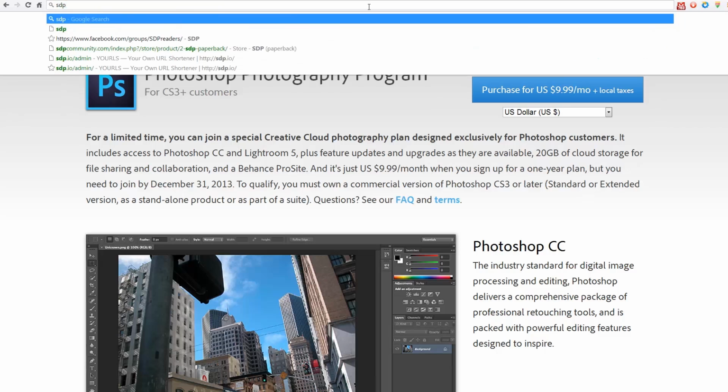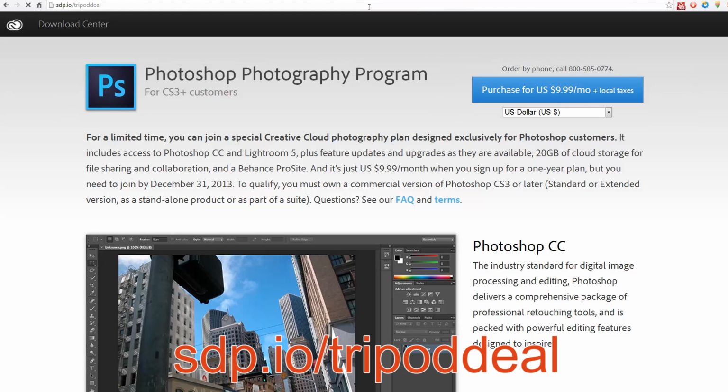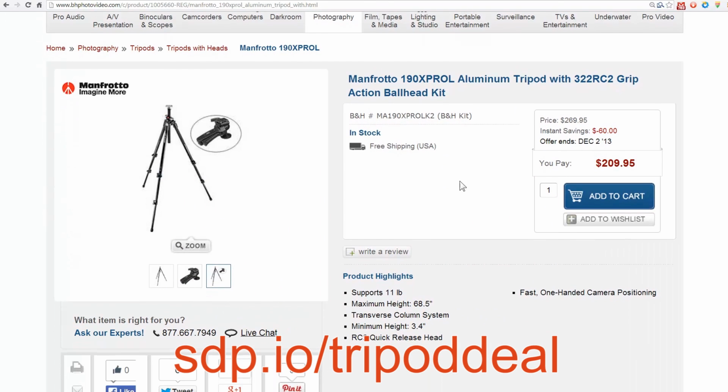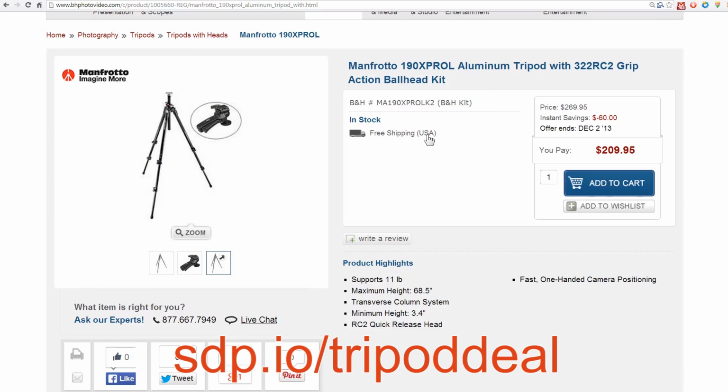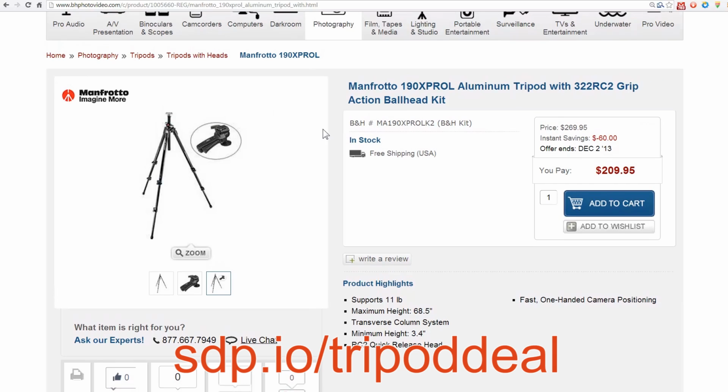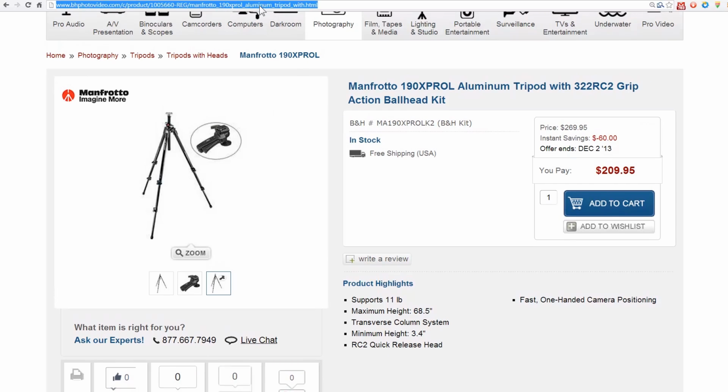If you're looking for a good tripod, go to sdp.io/tripod deal. I just set up these shortcuts so they're easy for you to type. B&H is selling this Manfrotto tripod with a pistol grip head. I use this exact combination and I really like it. It's $60 off of $270, but it's not often that you find the Manfrotto tripods on sale, so I thought I'd mention it.